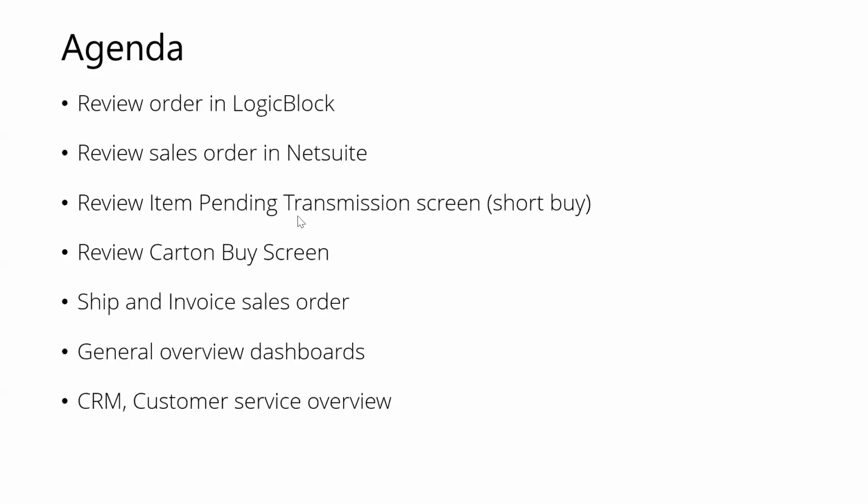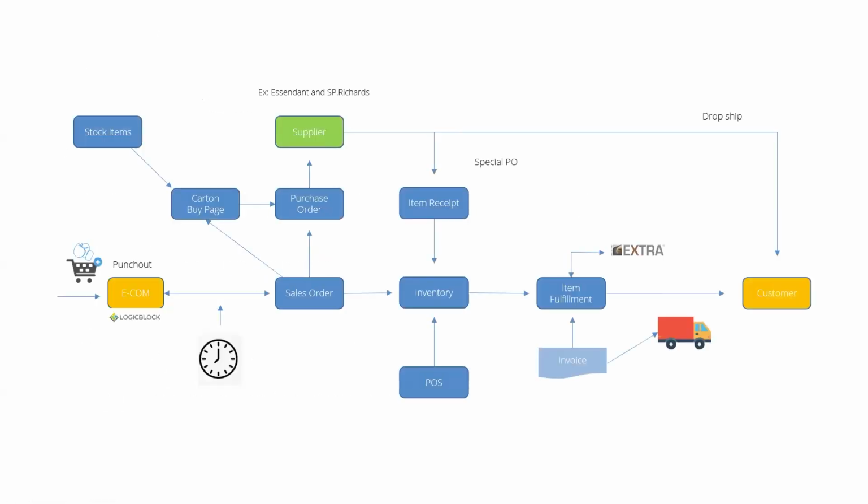And then we'll look at the ability to remove items from this automated screen, put them into a cart and buy screen where we're accumulating orders for the day. And then we'll look at how shipping and invoicing works, and then we'll come back and do a quick little dashboard overview.